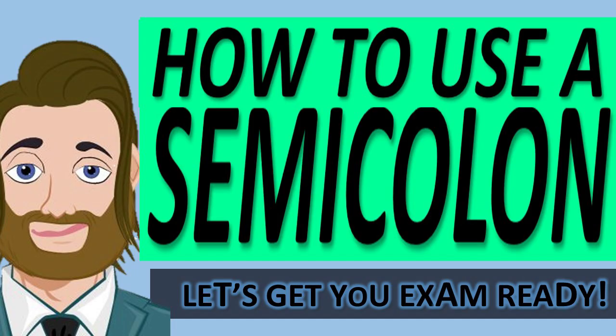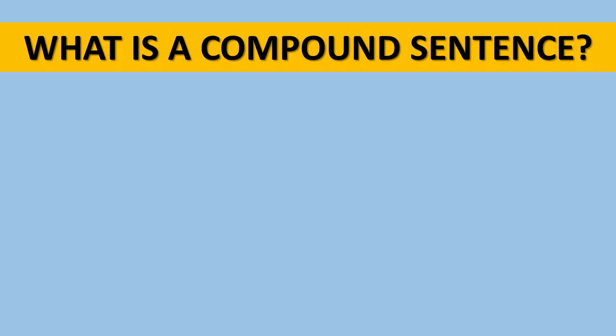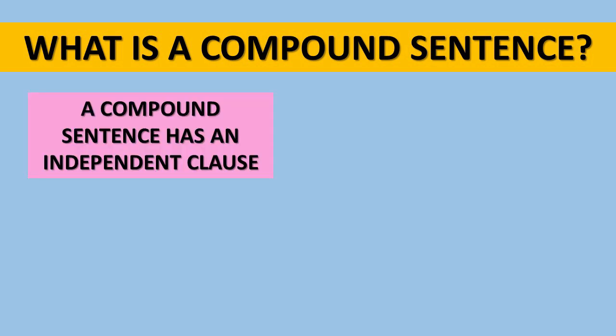Okay, how to use a semicolon. We're going to start by thinking about compound sentences. That's our way into becoming semicolon experts. So what is a compound sentence? A compound sentence has an independent clause. Here's an example of one.